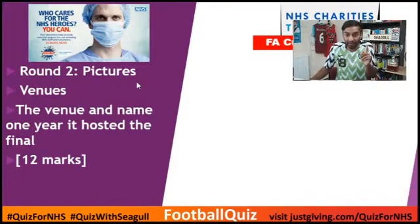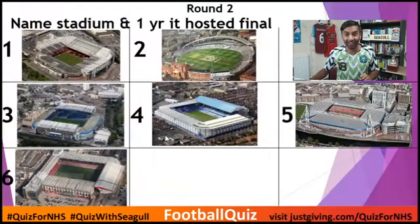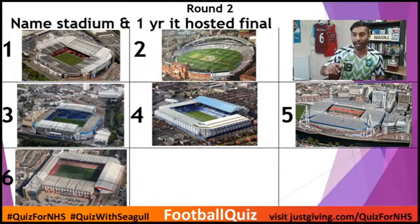Okay, I'm going to get the picture round. For the picture round, write down 1 to 6. Label 1 to 6 on your paper for me. Each one needs a venue and a year. Here we go. I'm going to give you 90 seconds for this. So Has Kareem, welcome.